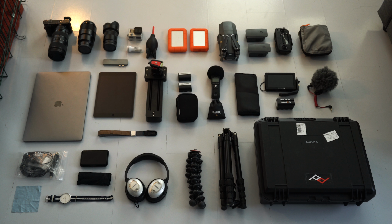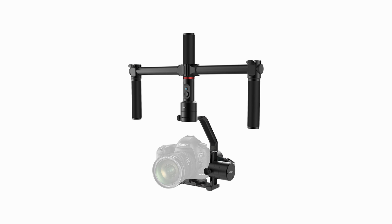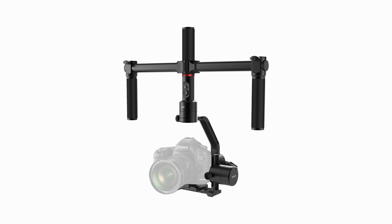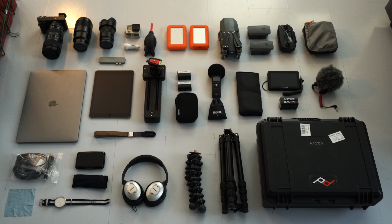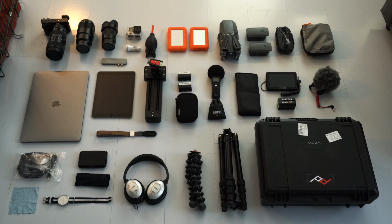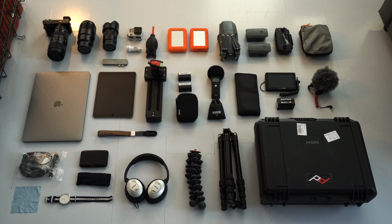The final item is this Mosa Air Pelican case, storing my gimbal and all the accessories needed to properly set it up for shooting. All of these things ensure a fairly lightweight and efficient setup to cover the needs we have for the job we're doing during the course of this summer.